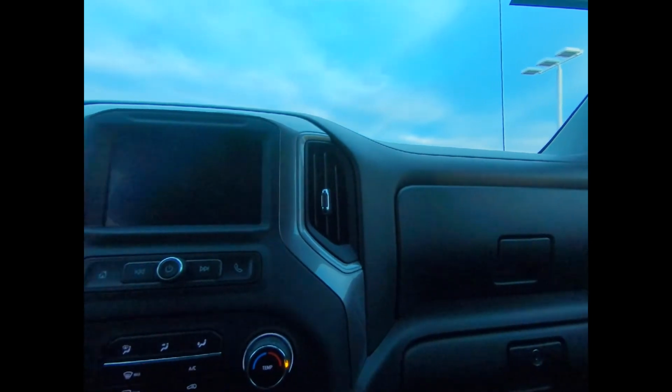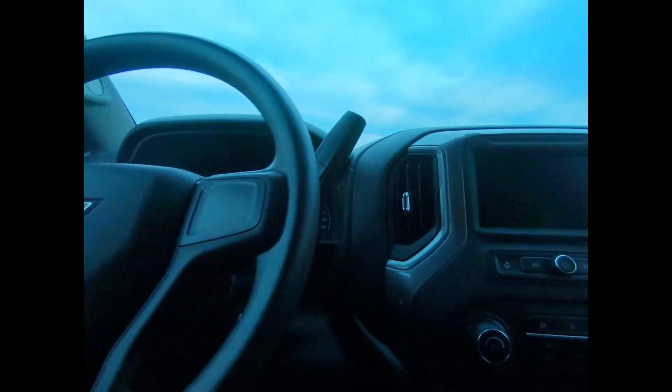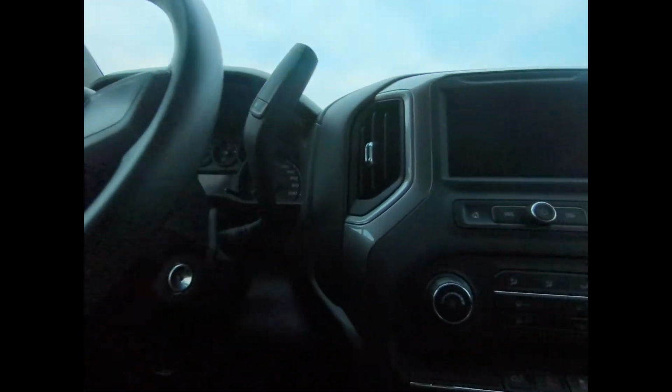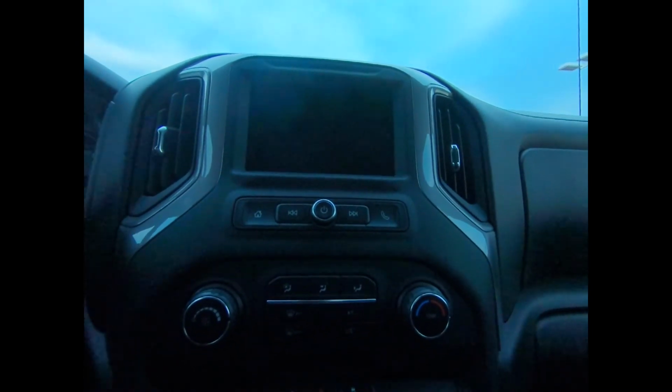There's the Chevrolet infotainment system with a color touchscreen, USB ports, a tilt steering wheel with mounted audio and cruise controls, and this Silverado is Sirius XM, OnStar 4G LTE Wi-Fi hotspot capable.